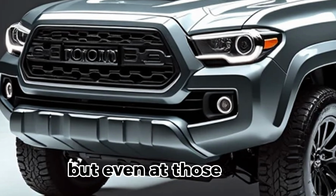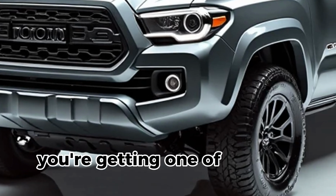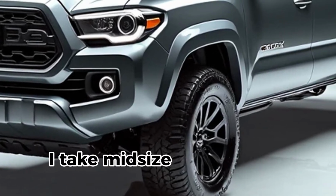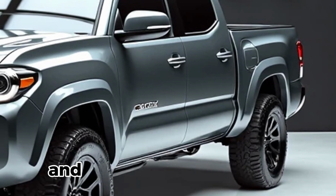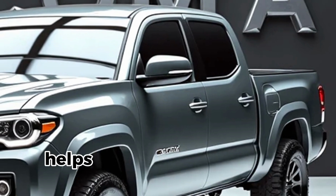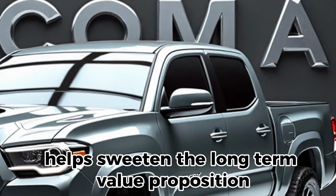But even at those prices, you're getting one of the most capable, high-tech midsize trucks on the market, and Toyota's strong resale value and reputation for reliability help sweeten the long-term value proposition.